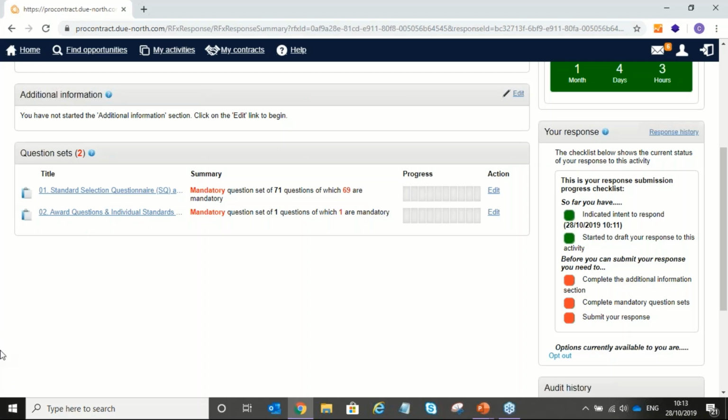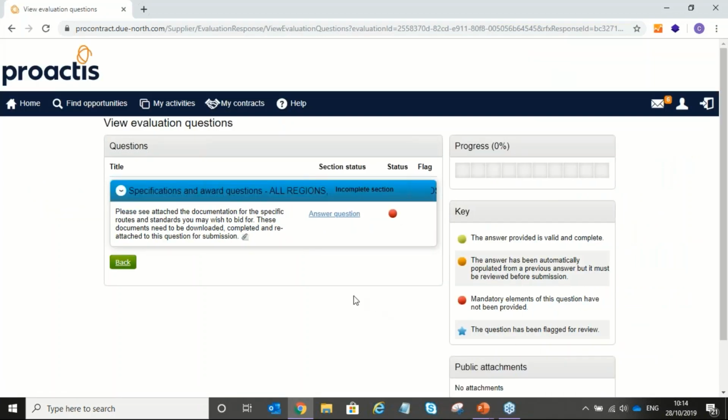As Katrina mentioned, I'm just going to go through the documents, the award questions, that will be the second part of your bid. What you will do is press edit on the second section of the portal. Then you'll come to this section and it'll say, please see attached the documentation for the specific routes and standards. So we'll just click answer question on there.